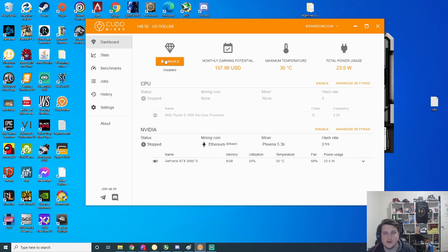So I'm going to try to do that right now while I'm actually live streaming on this video card. That's going to kill the hash rate quite a bit, but just for the sake of showing you guys how it does it.